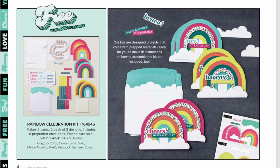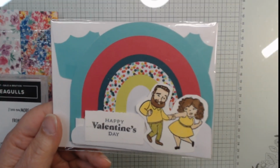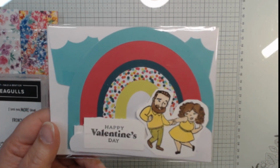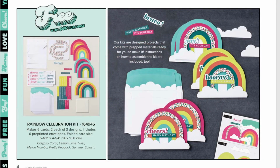There's also a free kit that you could get. And here is a sample of that free kit I got from one of the swaps that I was in. So this is another stamp set that you can get for free from Sale-a-bration. So for those of you that aren't familiar with Sale-a-bration, for every $60 that you spend, you get to pick something from the free with $60 purchase section of this catalog. If you purchase $120 or more, you can either get 2 things from the free with $60 purchase or 1 thing from the $120 purchase.